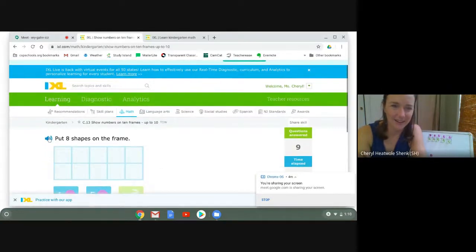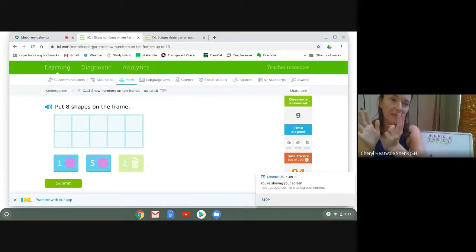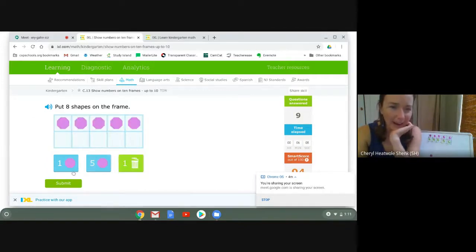Okay. Put 8 shapes on the frame. 8. 8 is 5 and 3. And if you forget, you can always sing the song. You can sing, yellow is the sun, 6 is 5 and 1. Why is the sky so blue? 7 is 5 and 2. Salty is the sea. 8. 8 is 5 and 3. Oh, 5 and 3. That's the one we want for 8.